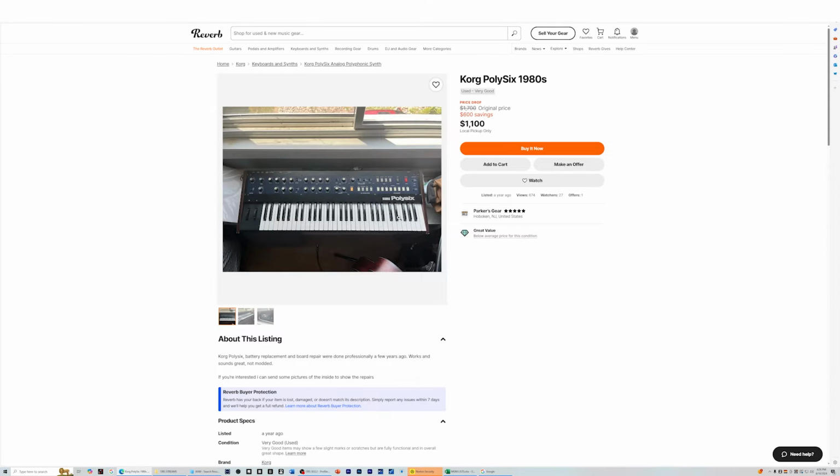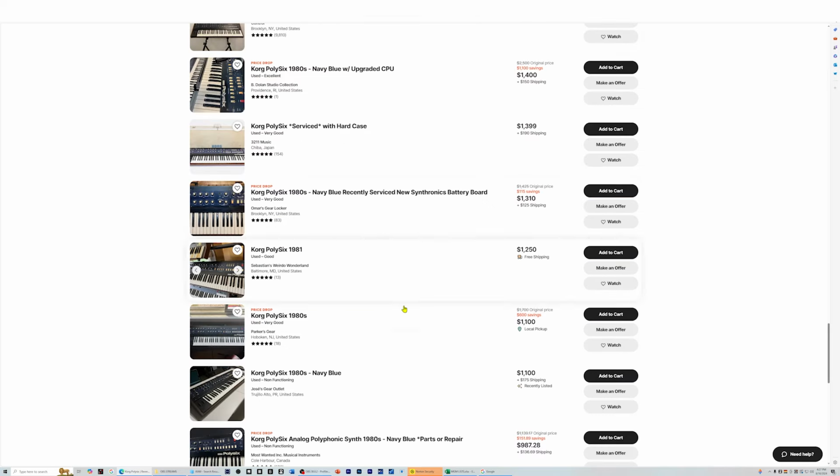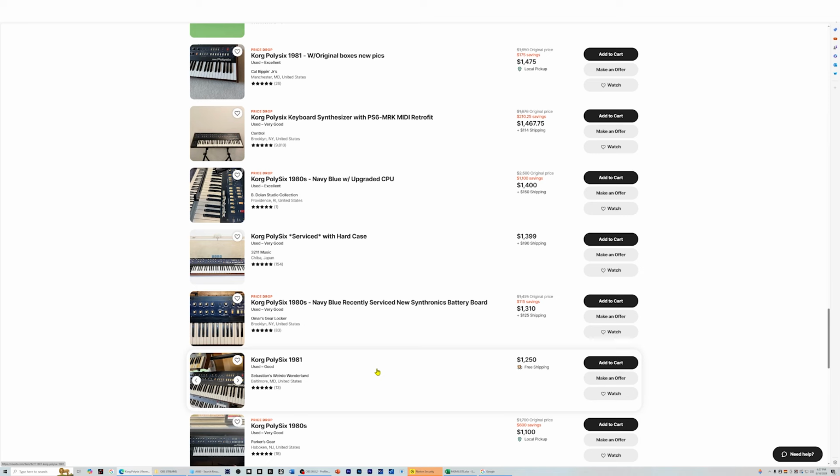Battery replacement and board repair were done professionally a few years ago. You might want to send them a text and ask them what board repair was done. Works and sounds great. I mean, are they talking keyboard repair? I don't know exactly what they're saying there. I can send you some more pictures and show the repairs. Okay, that's cool. They're being open and honest, and that's the best you can hope for. Let's see what else we got.